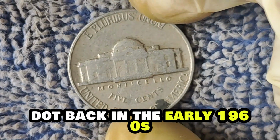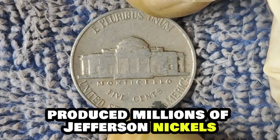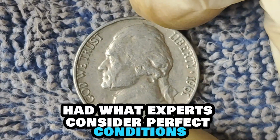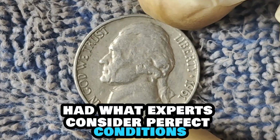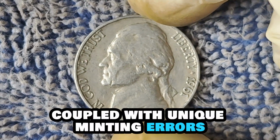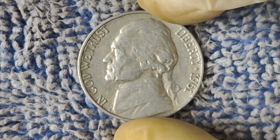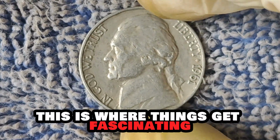Back in the early 1960s, the Philadelphia Mint produced millions of Jefferson nickels, but only a handful had what experts consider perfect conditions. The wear and tear over time, coupled with unique minting errors, set apart those rare examples from the regular pile. This is where things get fascinating.